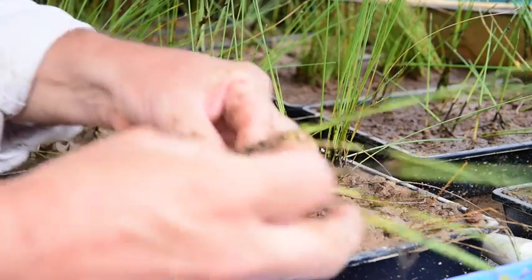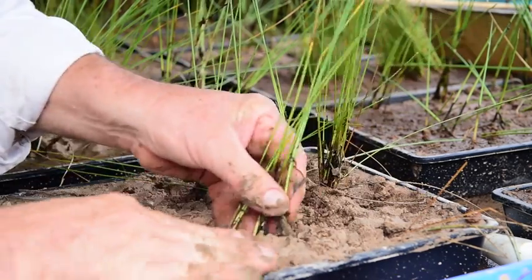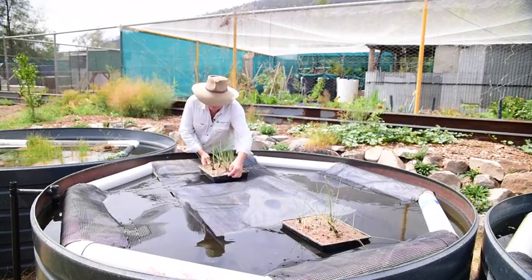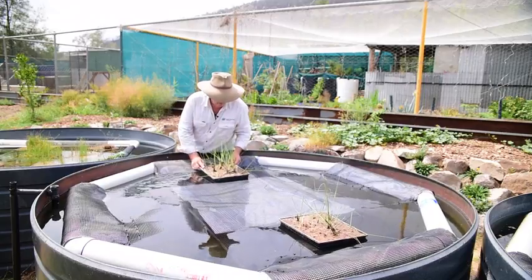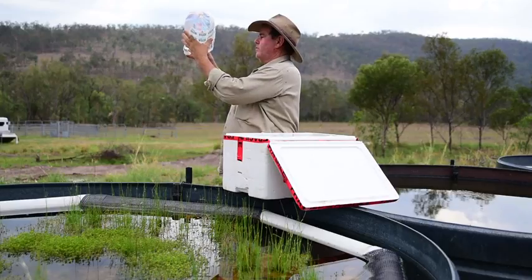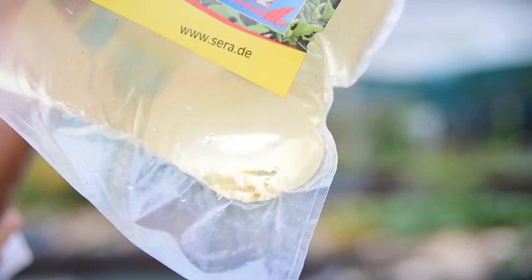So the new captive breeding strategy involves large poly tanks with a floating raft, and on that raft we've recreated the spring vegetation and the shallow habitat. We think that might be the secret to getting redfin blue eye to breed long term in captivity.